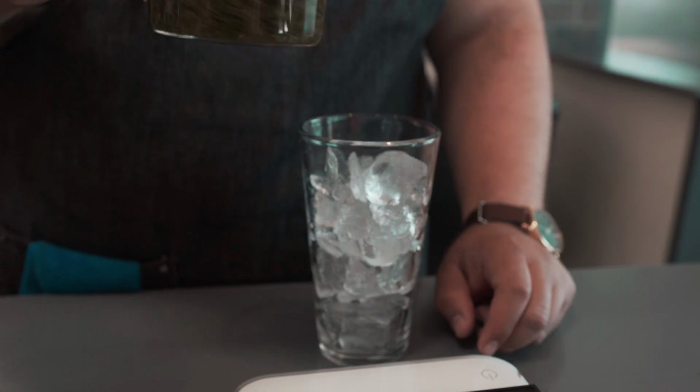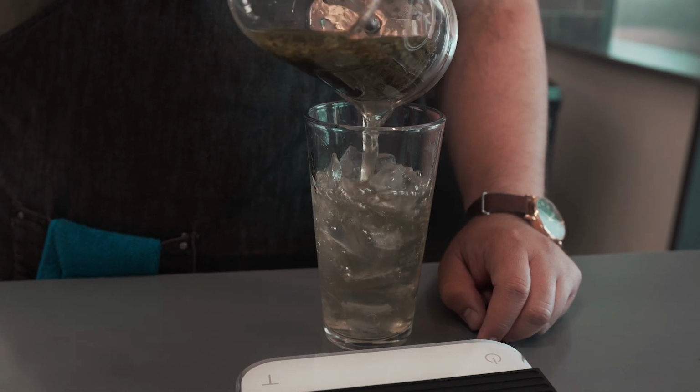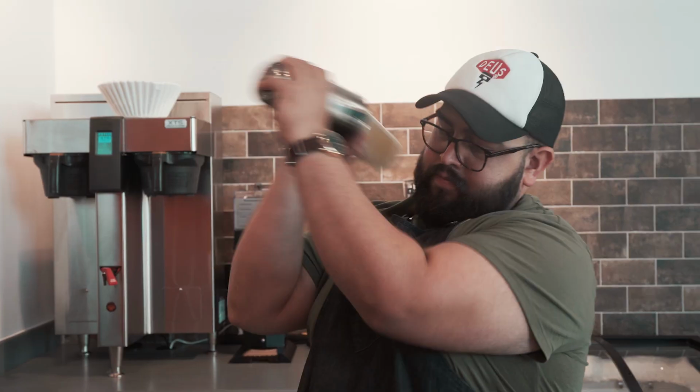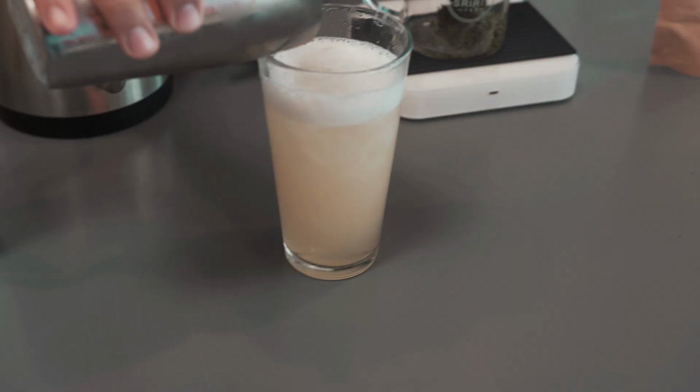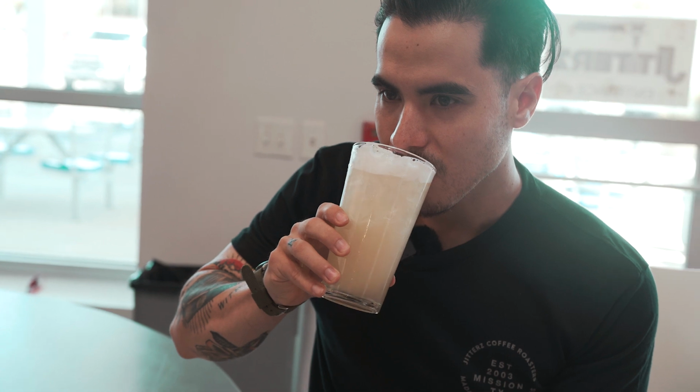It has a lot of notes of honeydew. Green tea is unique. It almost carries a note of edamame too. I'm a fan of edamame, especially when I go eat sushi. As we brew it, we're gonna do it on ice again, as I said. Most of our teas are shaken, so it gives it this nice little foam up top. Man, it's nice and clean.